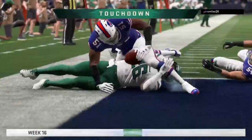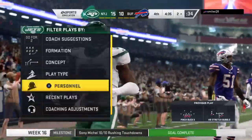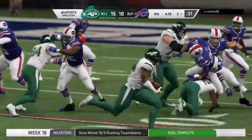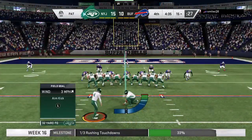And he's in. Touchdown, Jets. Sony Michel, his 11th touchdown of the year, and the Jets are going to retake the lead. And that touchdown ends a streak, for lack of a better word, of 3 field goals that they put on the board previously. They finally cracked the code.